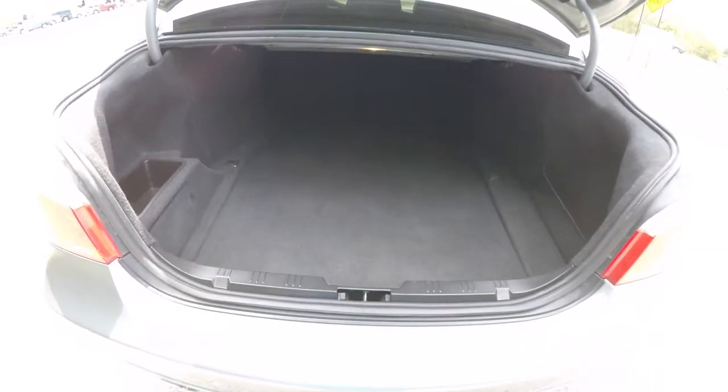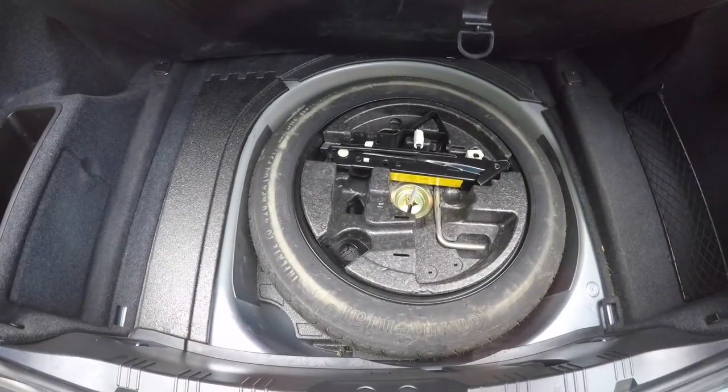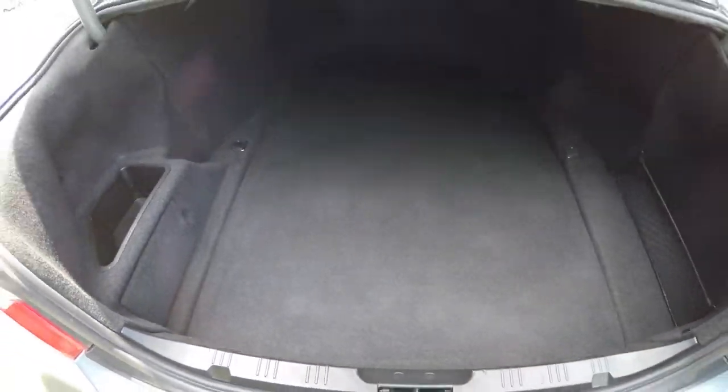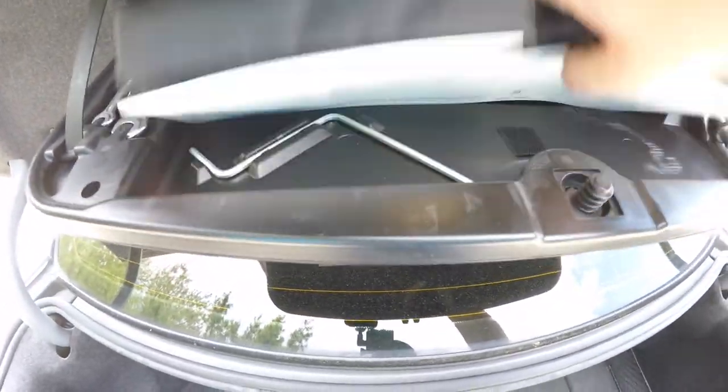Alright, taking a look at the luggage area. Very nice and spacious. You got a small cargo net here. Organizer tray. And underneath the floor mat, you have your compact spare tire with jack and tools. It was also equipped with a toolkit and the BMW first aid kit.